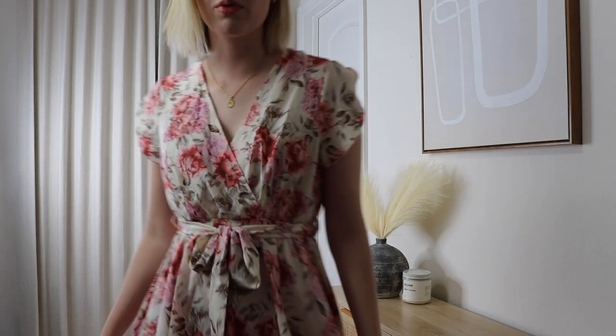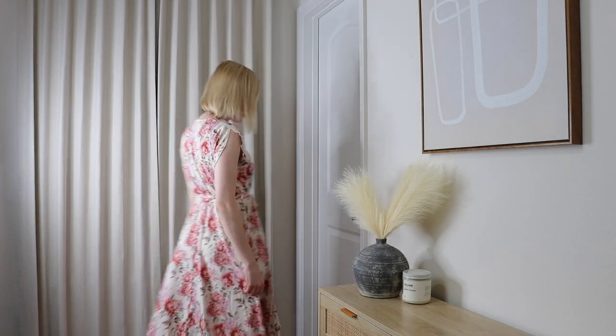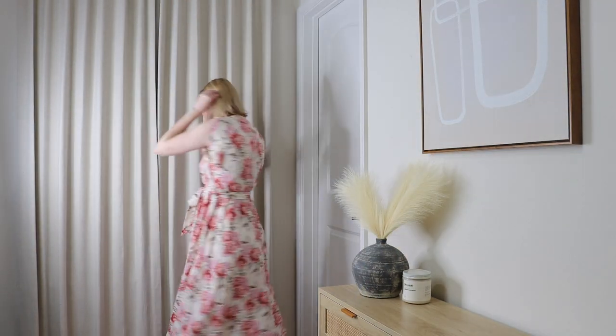I think it's really, really cute. I wasn't sure about it at first. It looked a little mature for me, but when you walk, it flows with you in a way that has a presence. It's really, really fun and flirty. I really love the pattern of it. It's definitely something I don't own, and it's definitely out of my comfort zone.